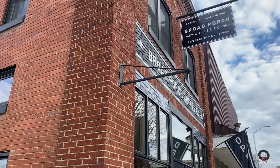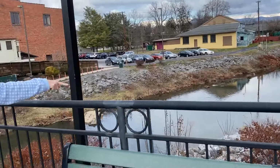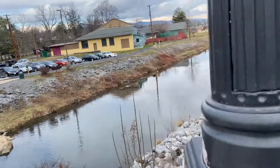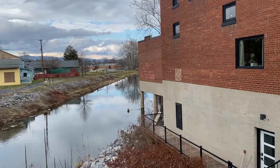I have a double heart. So we just finished having a really good cup of coffee here at the Broad Porch. This was recommended to us by the lady who runs the Airbnb that we're staying at. And it has some, I believe, seating out back behind here. This cool little building, very hipster. They live up above it, and then they have an apartment down here.